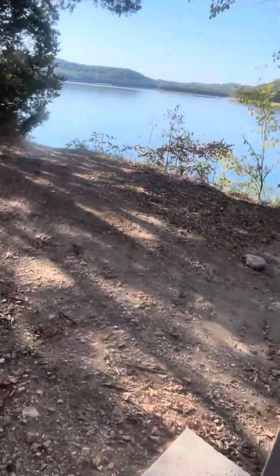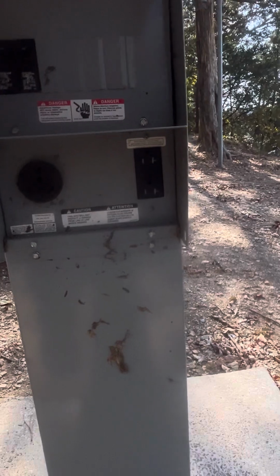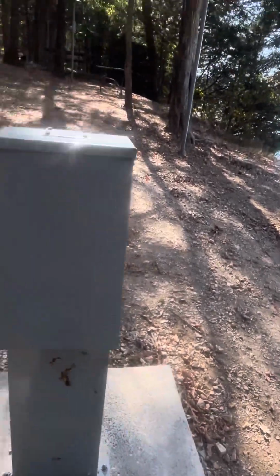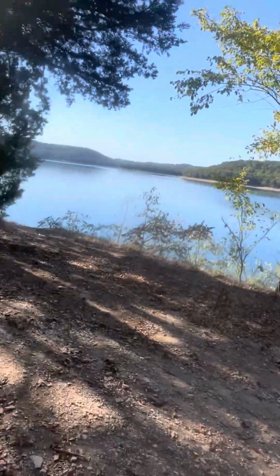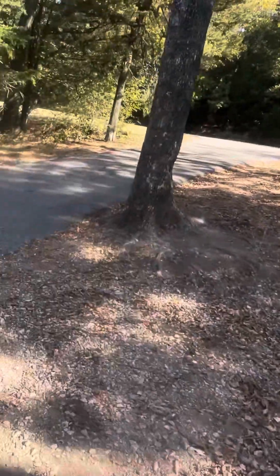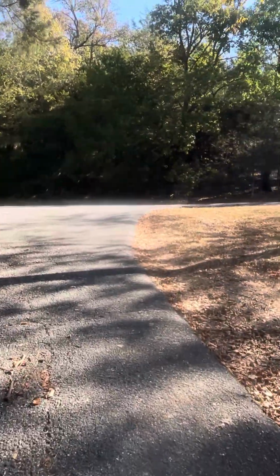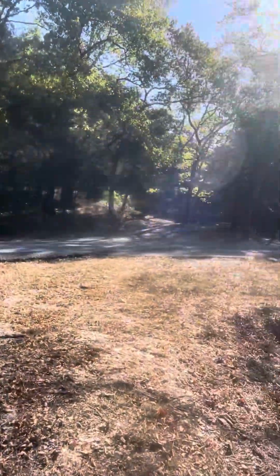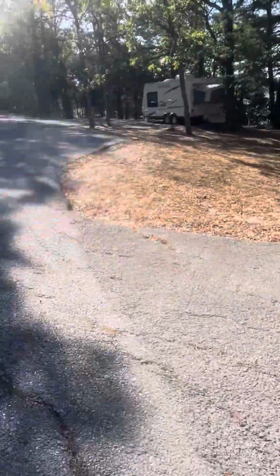I do not see water. You only have 30 amp, no 50 amp, and you do have a 110 plug. Cement picnic table. It's going back up the incline. And let's check out the other one. Somebody's there, with a short trailer. So number 8 only has a 30 amp, no 50 amp.